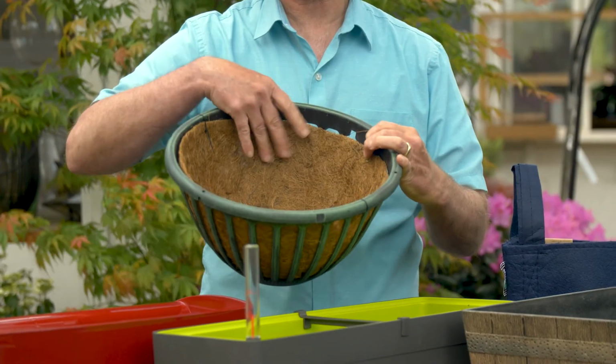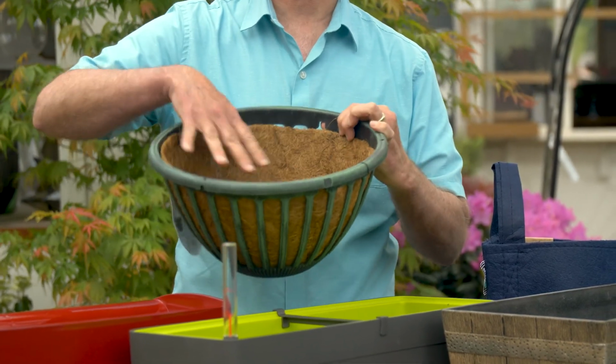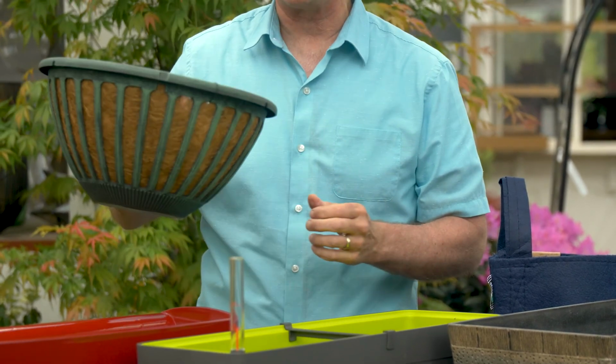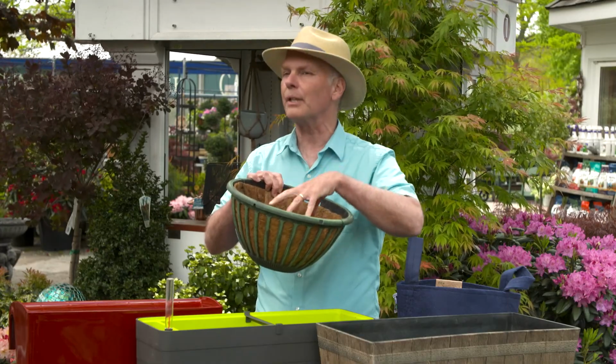These hanging baskets also are great because a lot of them now have a material called coir in them, C-O-I-R. This is a coconut husk fiber that's a byproduct of the coconut industry. And what they found is it makes a great liner for hanging baskets and a great additive for seed starting mixes, too. So having the coir in there will help the plants breathe a little bit, the roots will breathe, and yet it holds enough moisture so they grow really well.